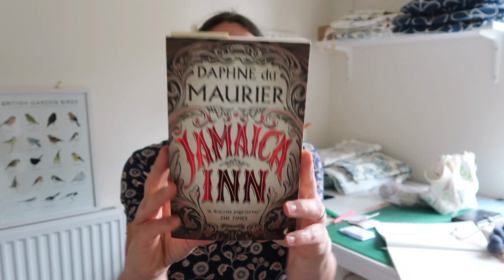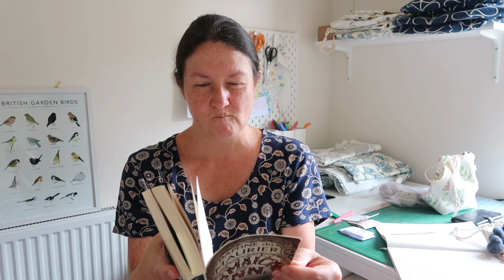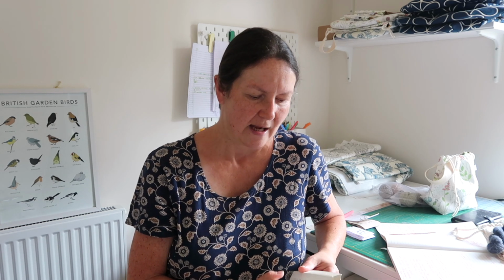Anyway, the book, Jamaica Inn. I'm guessing most of you have probably heard of this, if not read it. It was written in the 1930s, first published in 1936. It's about Mary, who goes to stay with her relatives in Jamaica Inn, which is in the depths of the Cornish moors, and her uncle Joss is a bit of a scoundrel. It's a really good old-fashioned adventure story. I was thinking it was getting a little bit slow, and then poof, it's just got really exciting. So I'm really enjoying this.